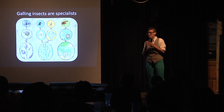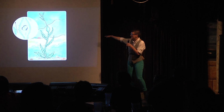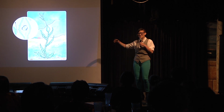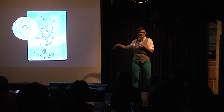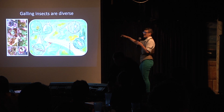So a gall is bloated plant tissue inside of which there are little larvae. See that second row there? Okay, so the little larva, the insect needs that in order to have its life cycle, to develop and to grow and to feed. And it needs that particular tissue, those particular genetics, that seasonal timing in order to make that gall. Galling insects are diverse.